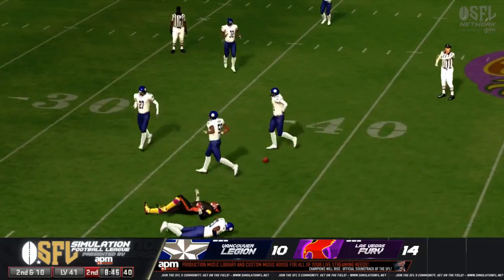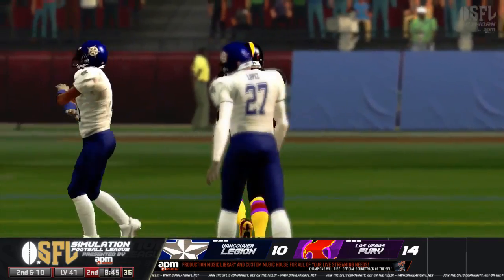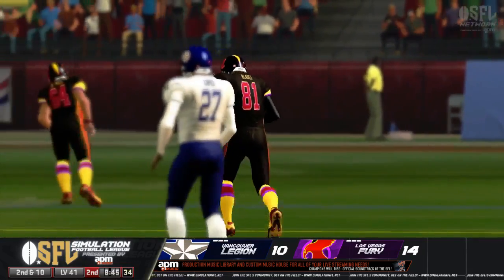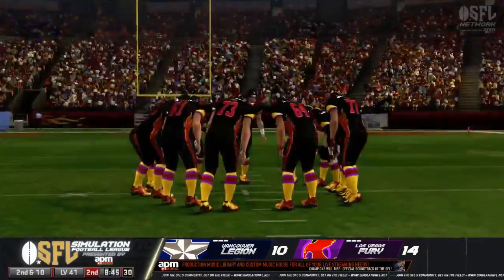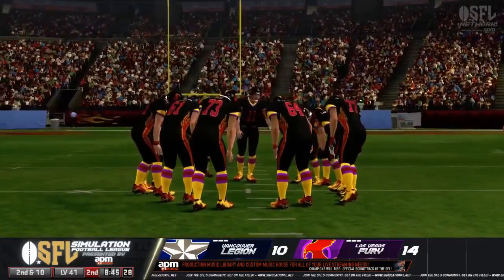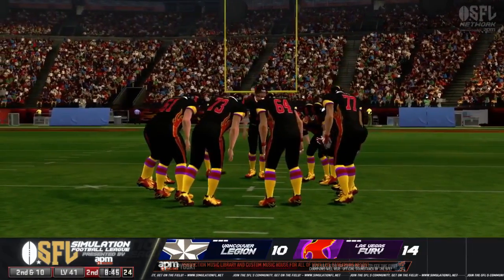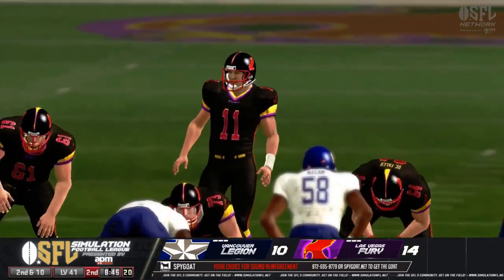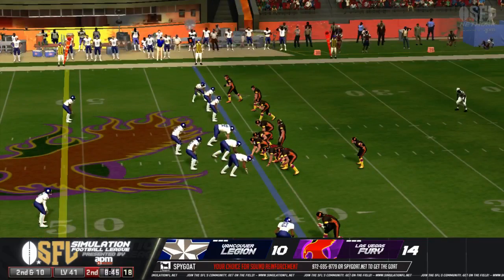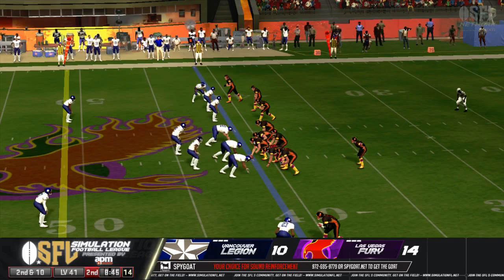Deep throw by Rahman. That was intended for number 81, John Blades, but he got rocked there by Major Key. Great defense by Key, just hitting him as soon as the wide receiver made contact with the ball, and he wasn't able to secure the catch. It's going to bring up a 2nd and 10 on the Las Vegas 41. 8:45 here to go in the first half.